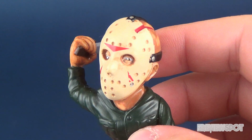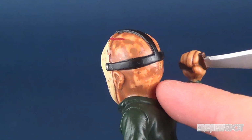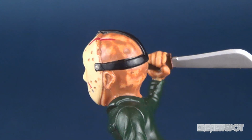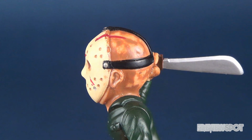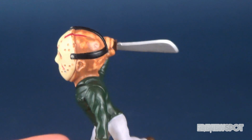Again, the eyes are pretty good. Nice and clean. I like the slight marbling that they've done on the back of his head, incorporating some browns and some lighter beiges. And the machete overall is pretty good.